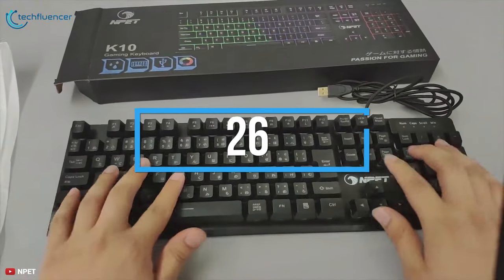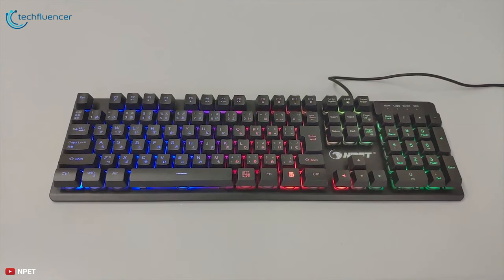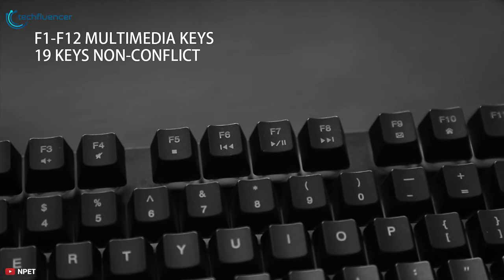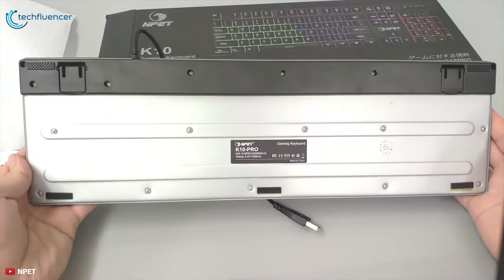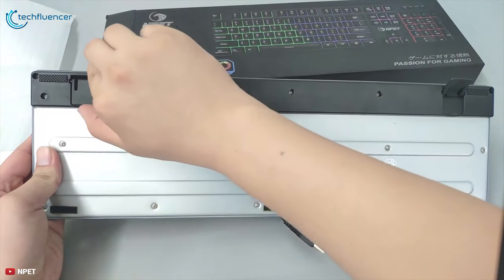This gaming keyboard has 26 anti-ghosting keys that work simultaneously so that you can fully enjoy your game without any kind of program errors, and 13 combinations of multimedia keys facilitate the operation of your work or game and improve efficiency. The NPET K10 gaming keyboard comes with a thick and firm stainless steel metal base plate which cannot be easily deformed, to ensure product life.